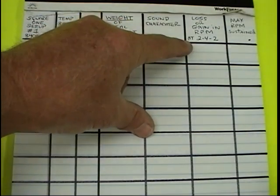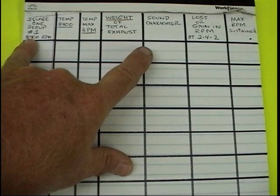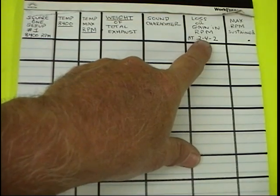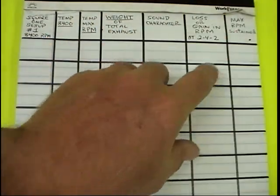Loss or gain in RPM: when we find the 2-4 break point, our square one exhaust breaks at about 8,400. If all of a sudden it starts breaking at 8,600, we know we have a gain. If it breaks at 8,300, we know we have a loss. If it's the same, it's a tie.